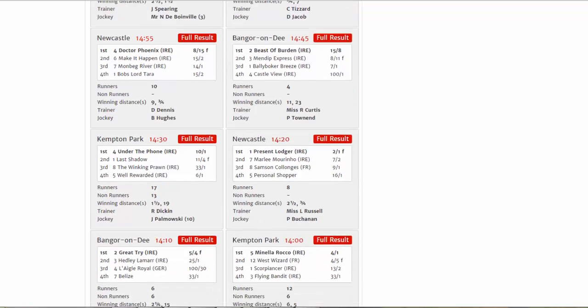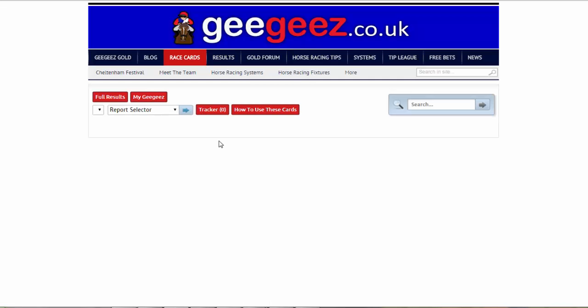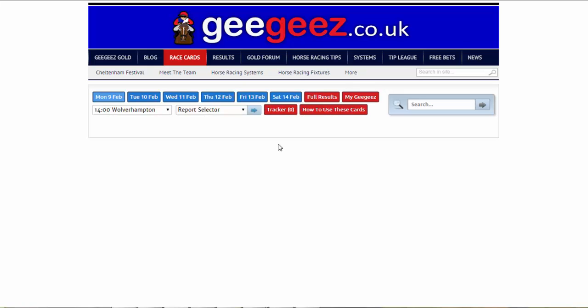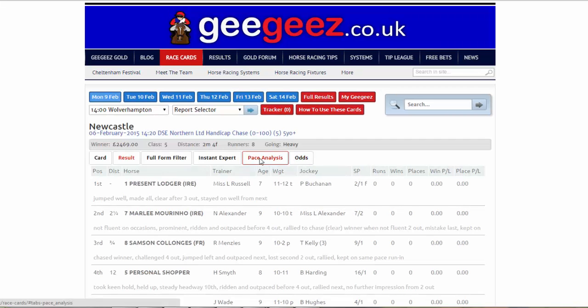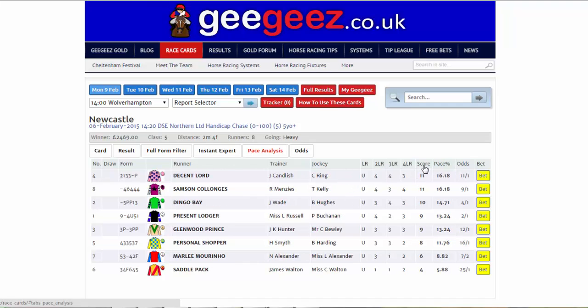The other one I did back was Present Lodger. I got 5-2, which in the context of this race I thought was decent odds actually, because the rest of the field were quite poor. But again, you can see why I fancied Present Lodger, or the way in I should say, from a pace angle. So there were quite a few that pressed the pace, but not many out and out front runners.